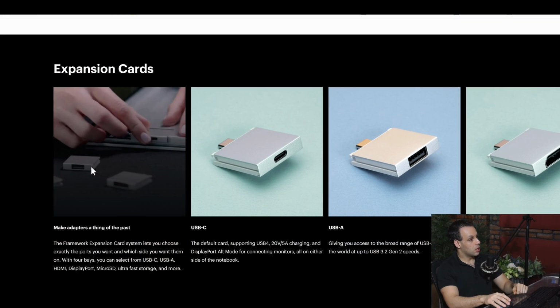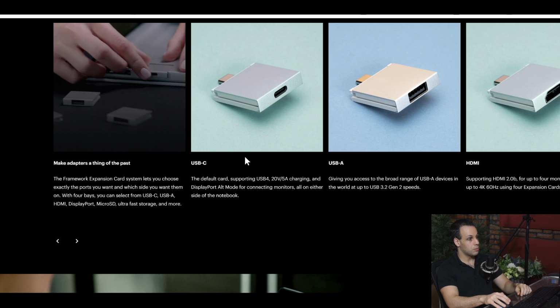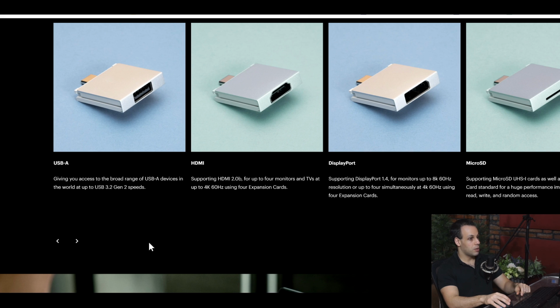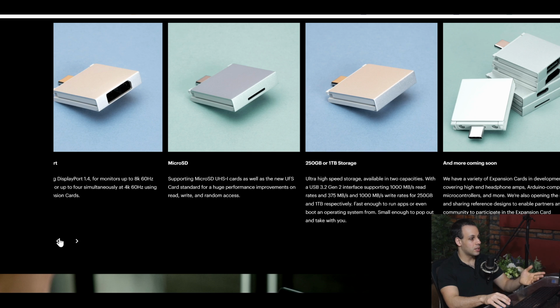They have expansion cards. It says make adapters a thing of the past. So if you want a USB-C port, you get that. If you want a USB-A port, you get that. If you want HDMI, you can have that. If you want DisplayPort, you can have that. Micro SD, you can add storage. So the whole idea is, rather than the company decide for you what ports you get in the machine, they'll give you some ports, but you can also get these little modules that allow you to decide what type of ports you may want. So if you only need USB-C ports, you get your USB-C ports.